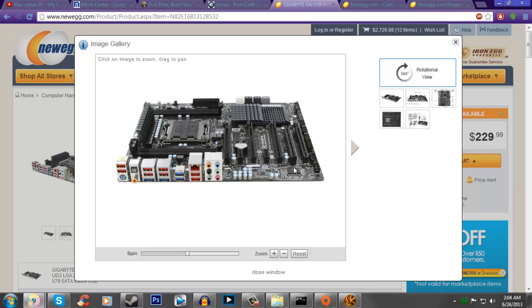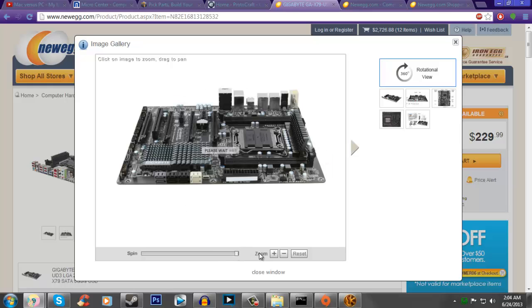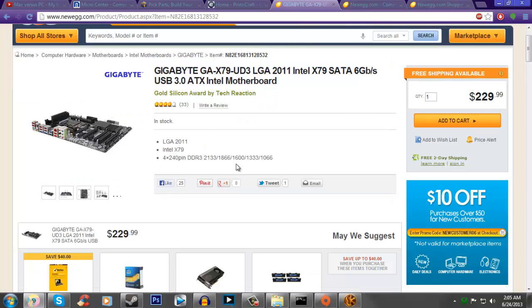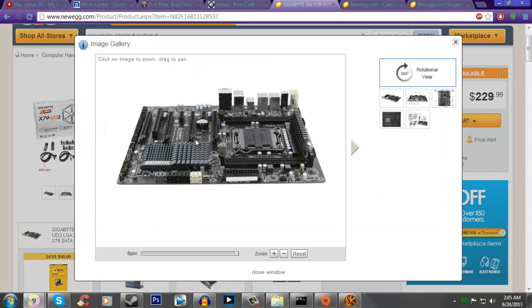It supports LGA 2011 sockets. It supports up to 32 gigs of RAM. I believe it's up to 2133 speed, so that's definitely fast enough. It's got plenty of SATA 6. It's got 6 SATA 6 ports and 2 SATA 3 ports. It's also got plenty of USB connectors, and this actually came with bridges.